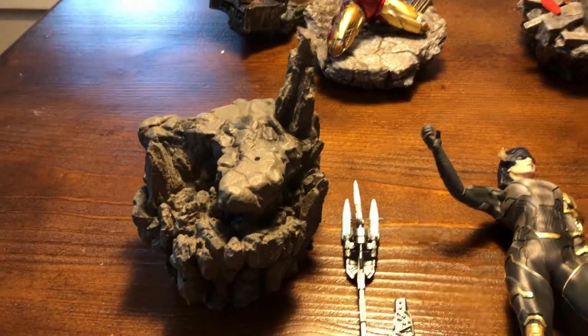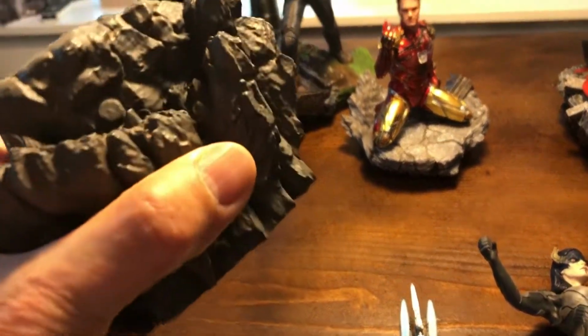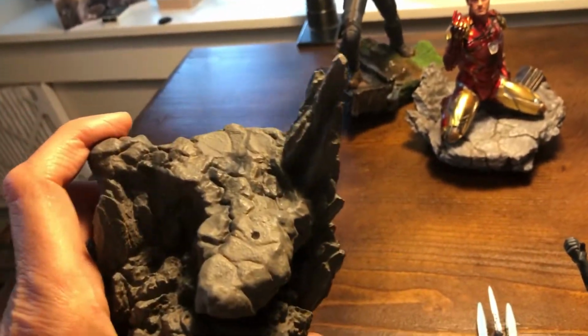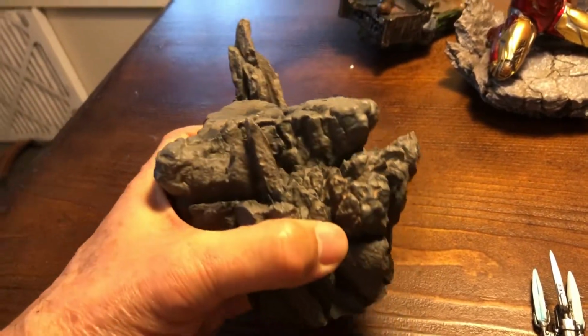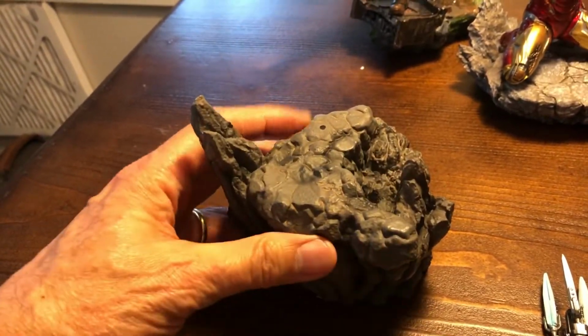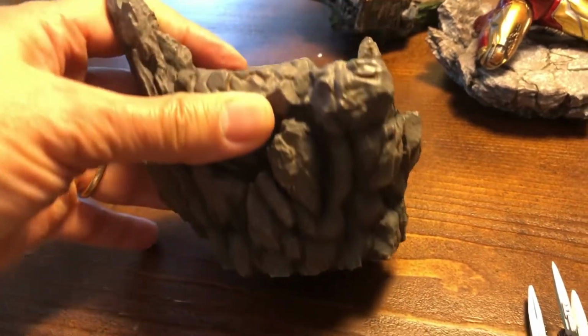All right, here we are out of the boxes. So here is Proxima Midnight's base, and you can see this thing is really nicely detailed. You look at the rock here, looks good, and it's really hefty. I guess polystone looks like it's a really good, hefty quality material, and you can kind of see what you're looking at here.